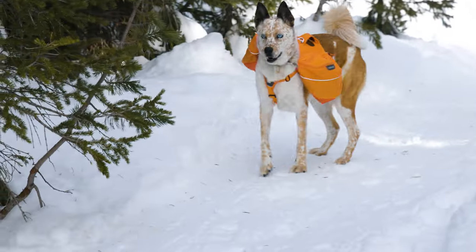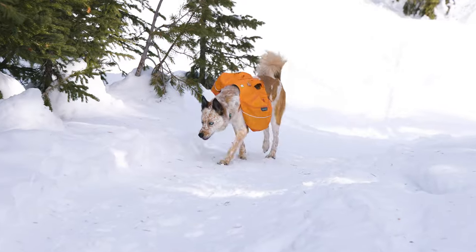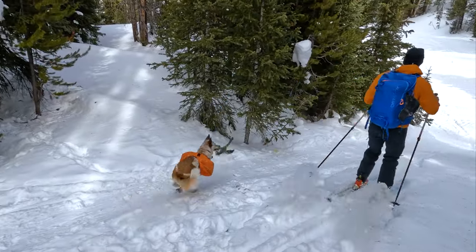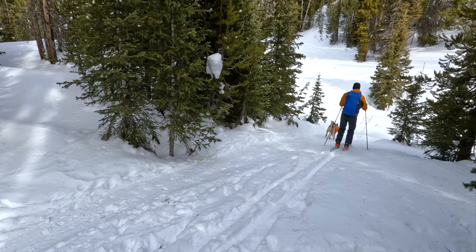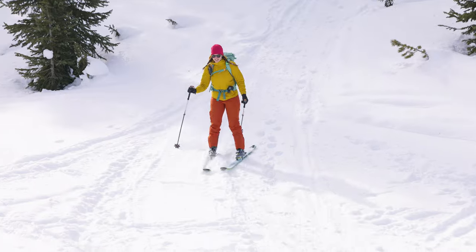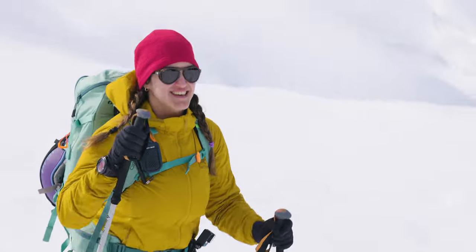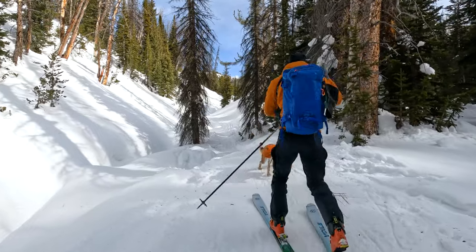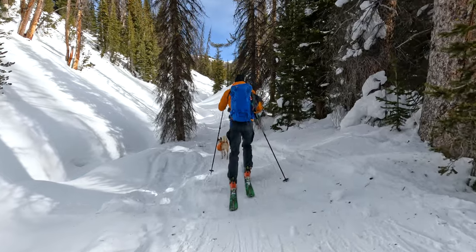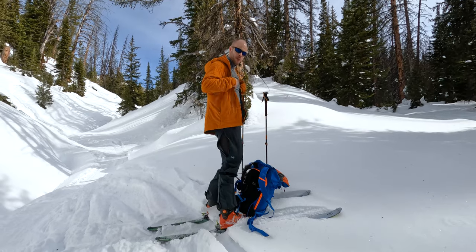This is Lego. He's our Siberian Husky Australian Cattle Dog cross, and he loves snow.